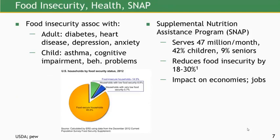And there's two reasons why I start with food security. One is, as I had shown, 80% of the farm bill is about food security, is SNAP. And this is a program that serves a large number of people. It's the largest food safety net program that we have. It serves 47 million people a month. Nearly half of them are children, and almost 10% are seniors. And the other major reason why food insecurity comes to the top of the list is because of the substantial health impacts of food insecurity.